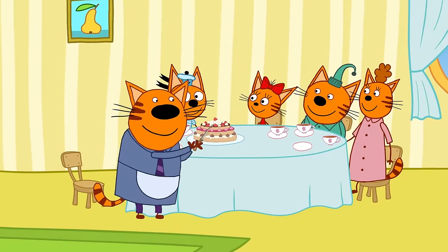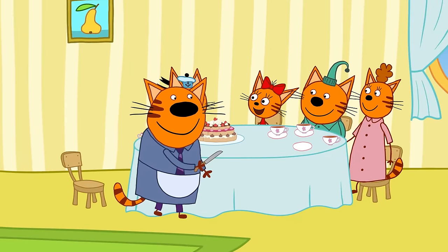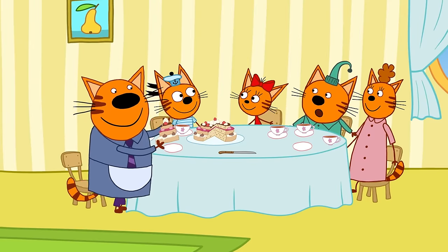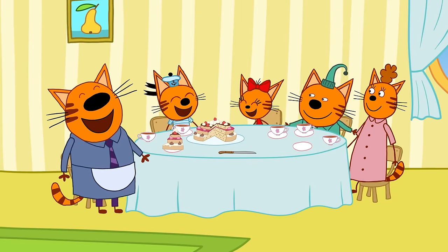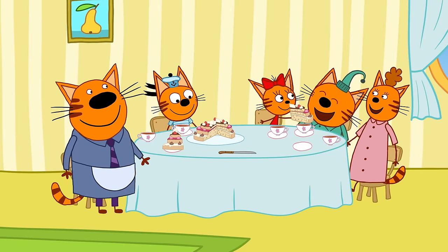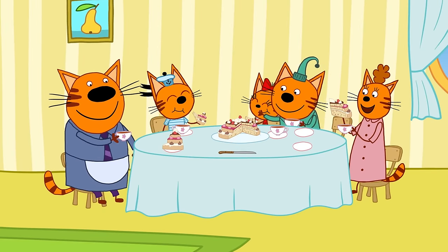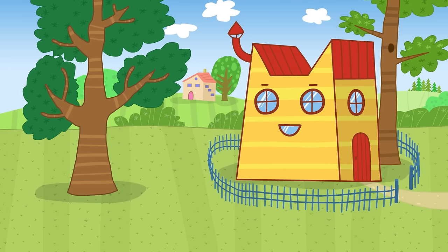Would each of you kittens like a slice or two? Yes, please. But let's keep an extra slice on the side. Yeah, just in case good old cake chomper pops in for tea. So on this day, Cookie learned that it's always better to tell the truth and to cook up a solution to make up for it.